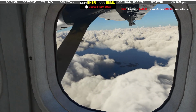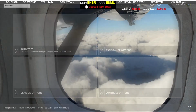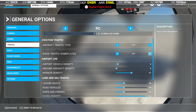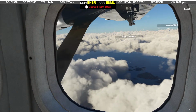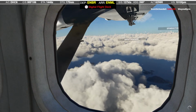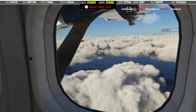A Reliant Robin? Yeah, why not? What I am going to do is a quick check because I think I've got my traffic. Yeah, I'll put the name tags back on. There we go. I was doing a couple photos the other day and I had it turned off. Oh, there's Kevin in a Spitfire down on the apron.